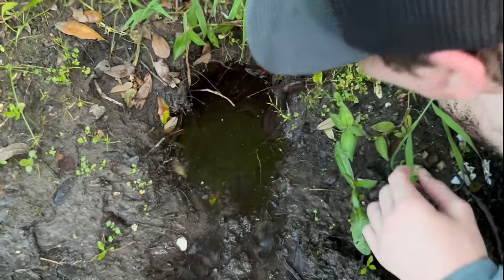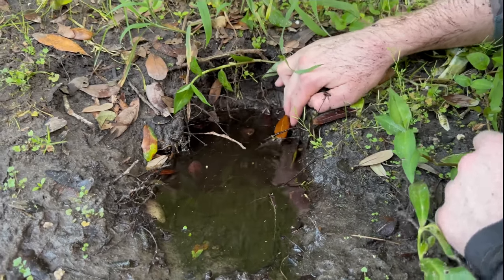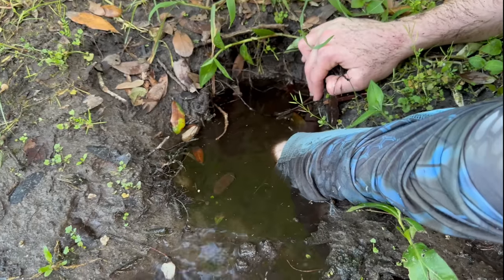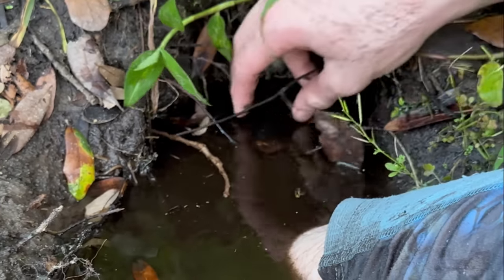Get close. Oh, we got something for sure. Look right there. Look, see the antenna? Oh my God, that might be a prawn. Look, see the antenna poking out? Oh, he's going back. He's scooting back. Look. Oh, it's a blue crawfish. No way. I got him.